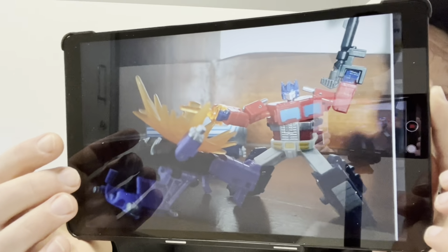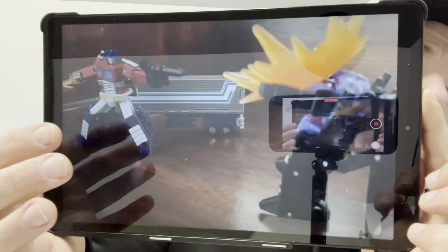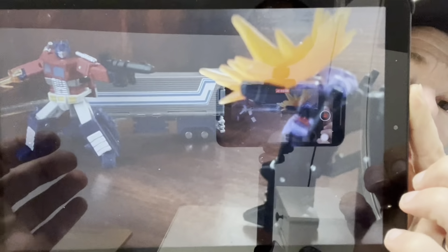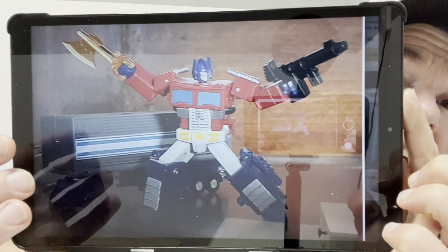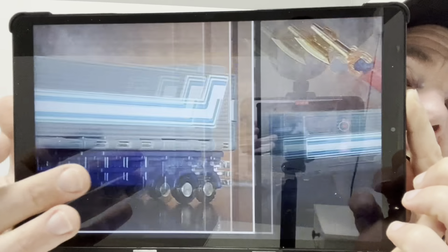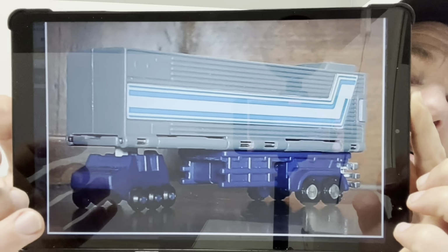Here he is with some blast effects. And again, these are the Siege Micromasters that you can see that he's battling with. Sorry, that's awful. But he looks great. Look at the articulation on it. You can see you've got ball and socket joints. And I suppose at the moment, there's little Hoodle.